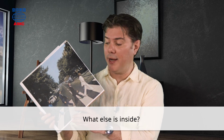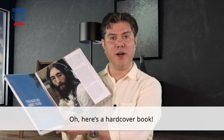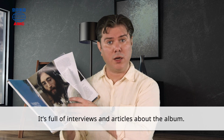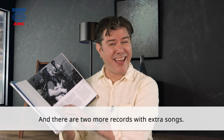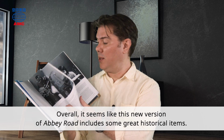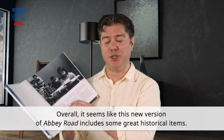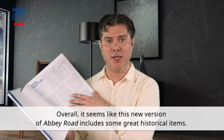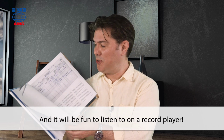What else is inside? Oh, here's a hardcover book. It's full of interviews and articles about the album. And there are 2 more records with extra songs. Overall, it seems like this new version of Abbey Road includes some great historical items. And it will be fun to listen to on a record player.